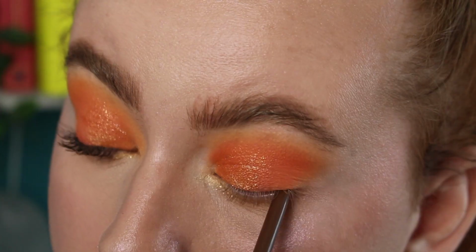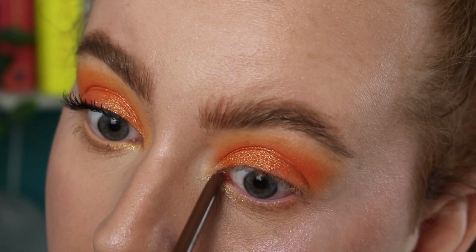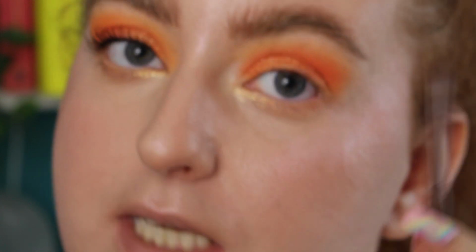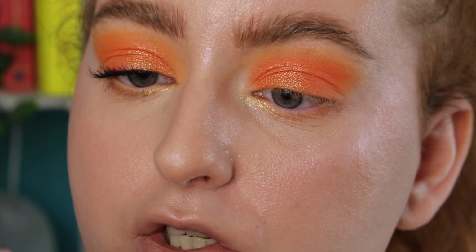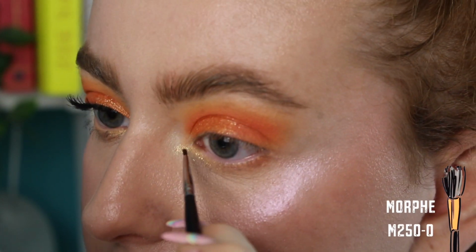I'm just gonna tight line, and I'm gonna use Woodsy by Colourpop and Raw Beauty Christie. And then for the inner corner extension, I'm taking Woodsy again on a little liner brush. Just like this. And I'm literally gonna just go above where the glitter is.